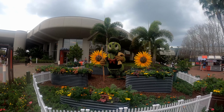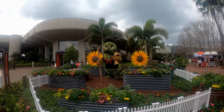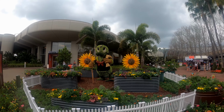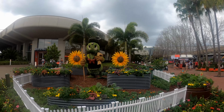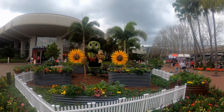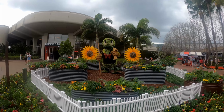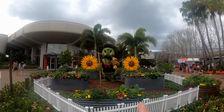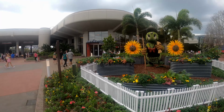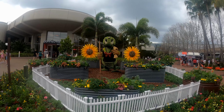All right, and over by Connections Cafe, we have this topiary of Donald Duck getting ready to plant some garden here. But there is a notable difference between this year's topiary and last year's. You may notice if you were at the festival last year that Daisy is missing. This year it is just Donald. As I very much remember the two of them together last year, so that is a change to this year's festival. I'll take a look around, but I don't see Daisy anywhere near, so she could just be gone this year.